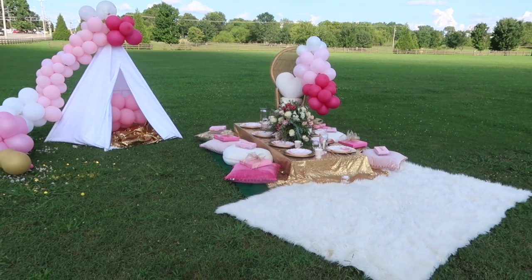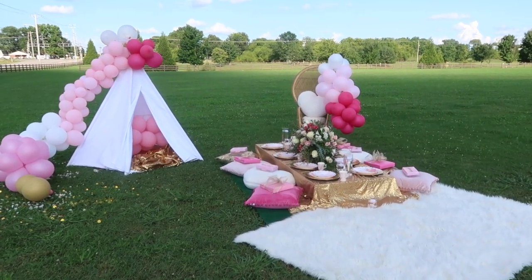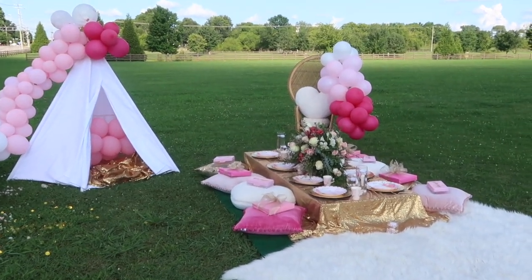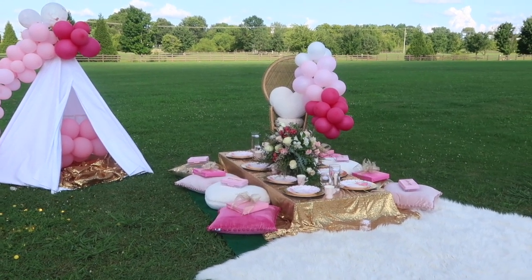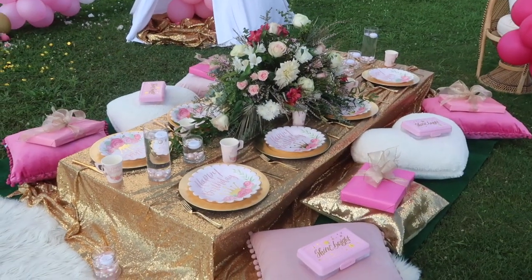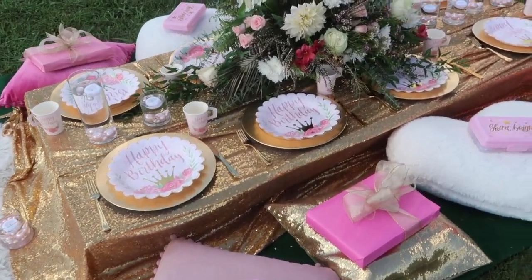Along with this natural backdrop that I created last year, this boho chic theme picnic. This was before all the picnic things started being really popular. Like I did this last July and it's really taking off this year. But again, the natural backdrop was just everything. The seating, the florals, like I just absolutely love this.